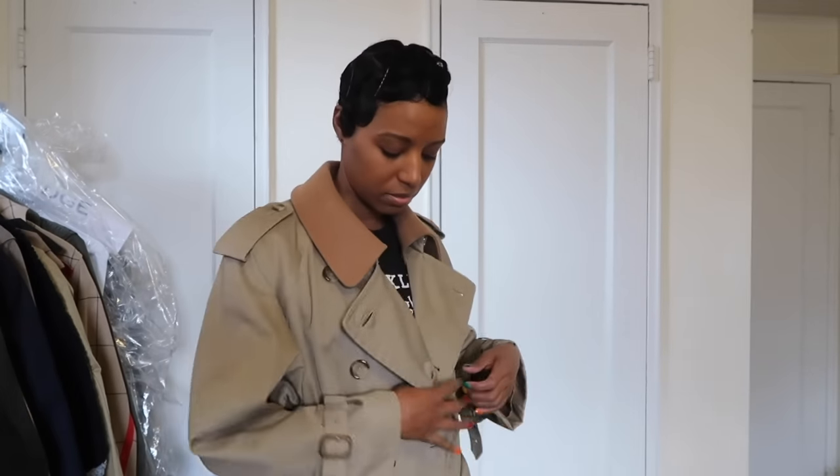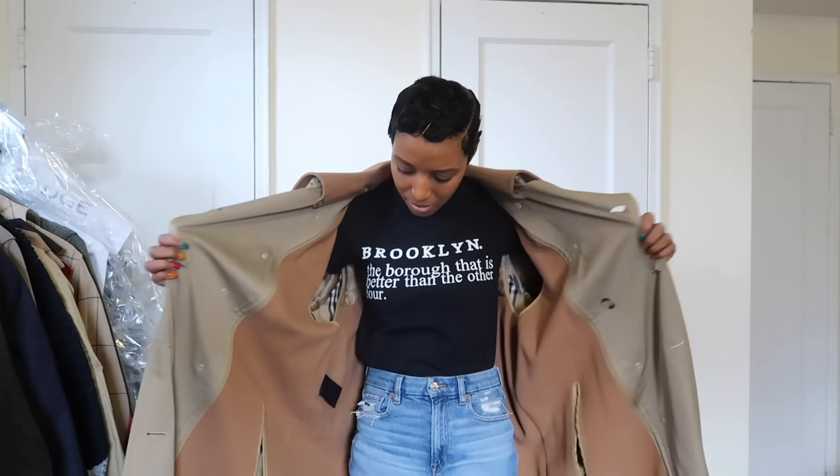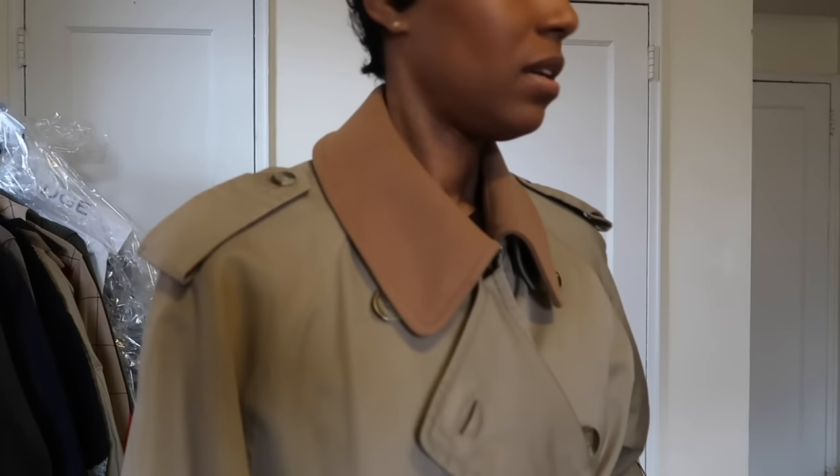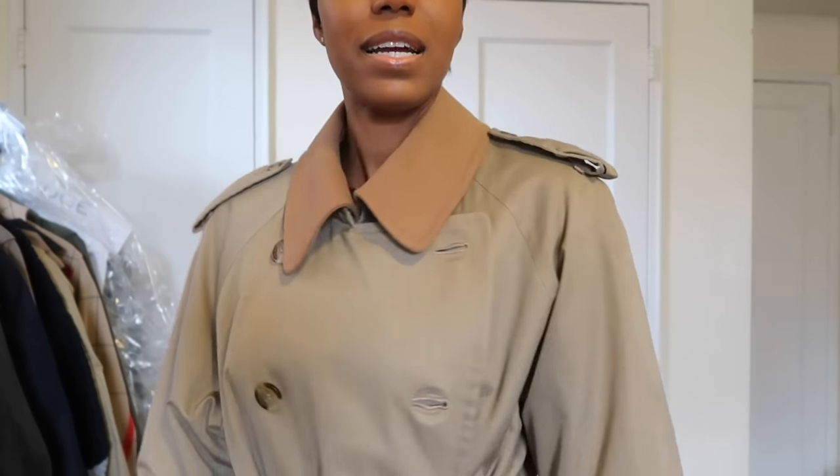I love this, the quality of a Burberry coat, really do. I'm not tying it too tight, but you can see the inside, the pockets and the lining. They did an amazing job with cleaning this. Even this collar, look at this. Button this up here if you want, and then have the collar out. All the buttons, everything was here, nice pockets.